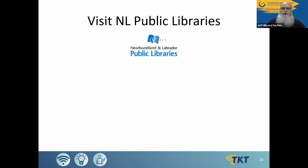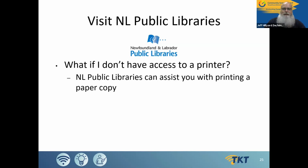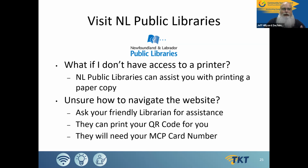If you don't have access to a printer, or if you're just not quite sure how to navigate this website, you can visit our friends at the public libraries. The NL Public Library is going to assist you with printing a paper copy. You can go to any library in the province, and they all have computer terminals connected to the internet, where you can go to the website, request and download your QR code, and print it at the library. If you're unsure how to navigate the website, or you're just not comfortable doing this, you can ask a friendly librarian for some assistance. They can print the QR code for you, but you will have to give them your MCP card number and the expiration date so that they can enter it for you and print off your QR code.